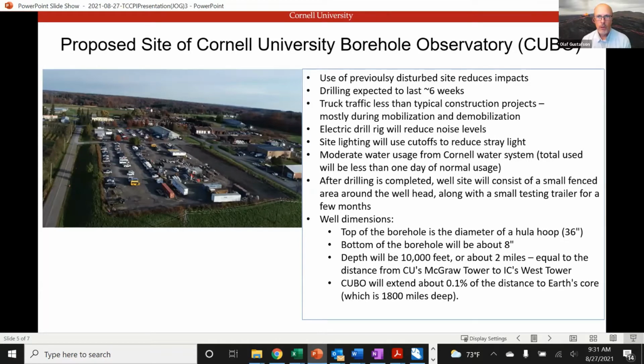Water usage, as I mentioned, will be from the Cornell water system, and the total for the project will be quite a bit less than 1 day of normal usage for the campus. And then after drilling is completed, there won't be a whole lot left. There will be a pipe sticking up out of the ground with some valves and things on it that will represent the top of the well. And we expect to have a small testing trailer on site for a few months after drilling is completed to host people and equipment involved with follow-on testing we'll be doing.